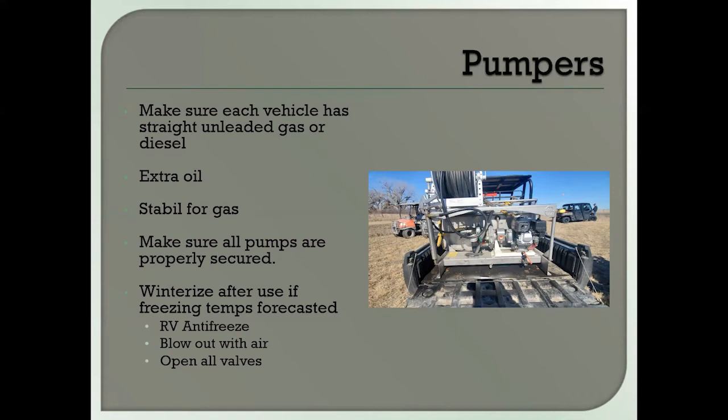A lot of times toward the end of the spring, when our fire season typically ends, I just add stabilizer to everything, every pump of gas, every gas I put in there, just in case it's the end of the season and that gas stays in there all summer.